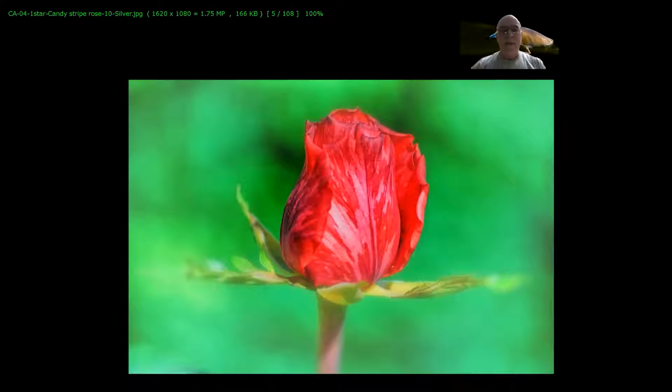All right, so again, for a 1 star, it's a good effort. Most of that rose is in sharp focus, which is one of the plus parts. I find that this image is actually quite pleasing, and there are several areas where there's good detail. Again, one can comment on areas where there's a bit of darkness in the background, etc. But for a 1 star, it's a good effort. So well done.